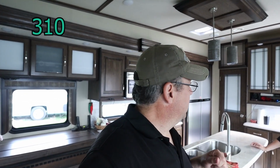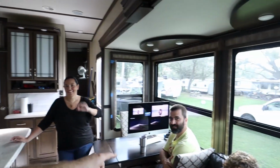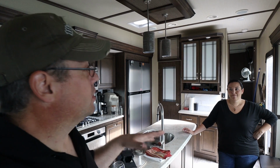Okay, so we're inside the Solitude 310 GK. And I gotta say, the cabinetry work in here is awesome, and the amount of lights in here and how open this thing feels. So we have Kathy and we have John, and they've been full-time now for 4 months. Tell me your favorite thing about this model and why you bought this model.